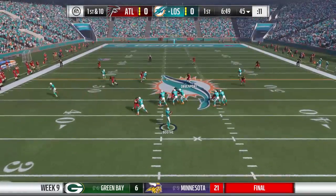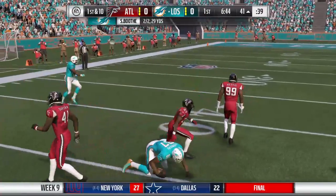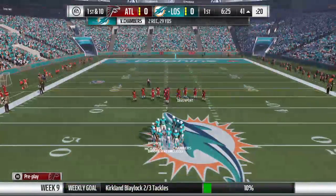Back to throw now on first down. Looking left side, he's got it, complete. Give him 13 on the pickup there. And the Dolphins have a first down.